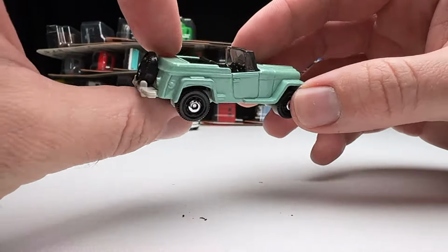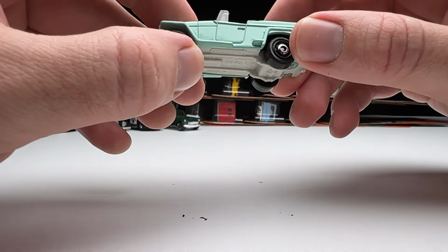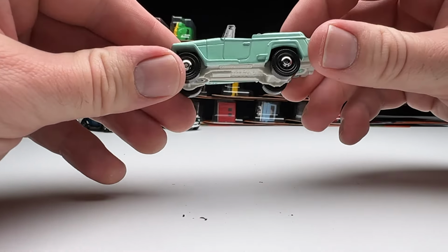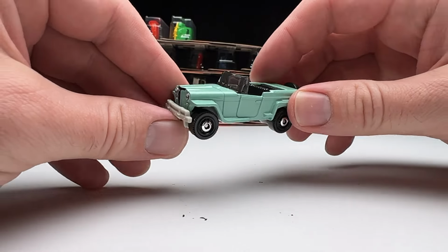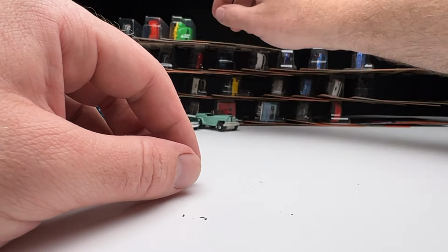And overall, this is a cool one. I like this one. I like the color. I think the color is kind of nice. It's almost that National Parks color, the National Parks livery sort of color going on. Kind of a minty, bluish, kind of a cool color. I like it. All right, we'll set that one back there.